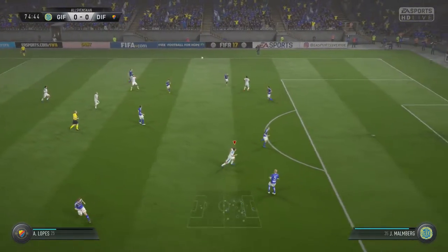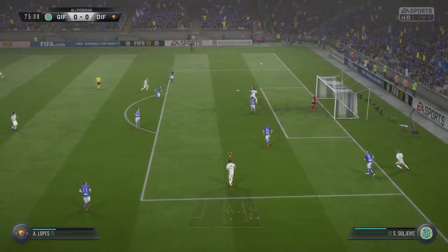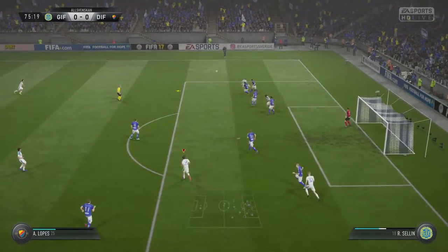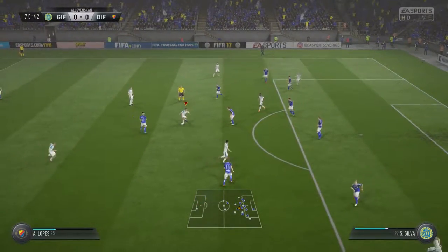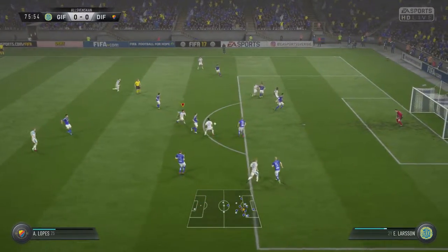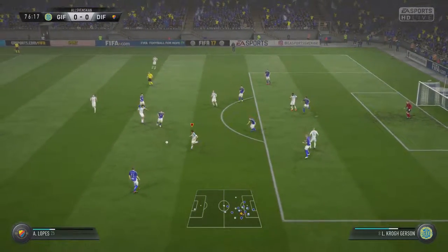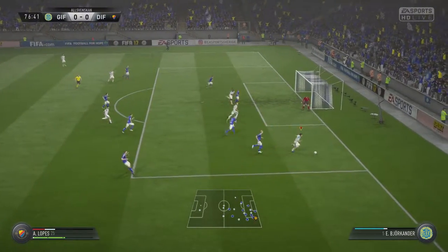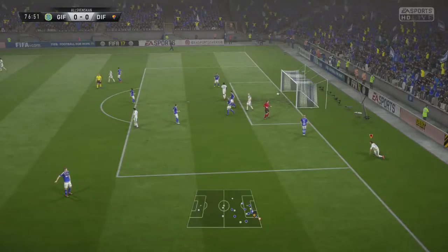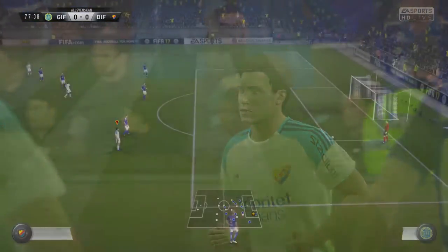Onto the attack now. He could do a better cross than that, I think. And it was easy to cope with. Saw it coming, cut it out, good work. Well, he's pressed him there into running the ball out of play.